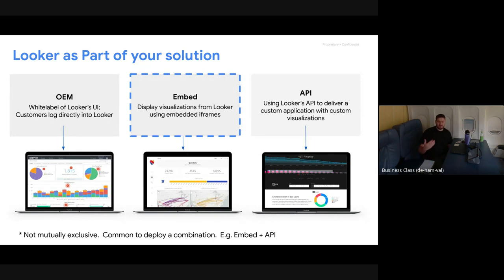SaaS companies, for instance. Candy Crush is an example of a Looker user that they use to know how many people are swiping right and left and visualize how people are interacting with the game. But let's say that we have a company that sells tickets, and then you would like to offer an interface to the flight company or to the travel agencies. You can then create embedded analytics where you will charge your customers more to show your data or something like that. And you can use it either as embedded, or you can use it as an API.